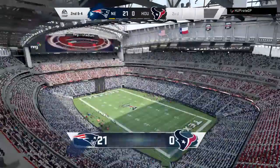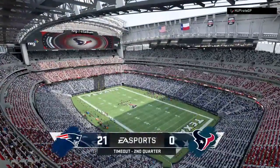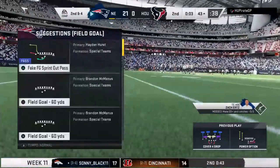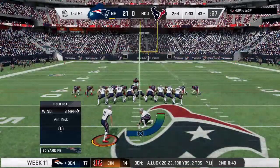So on now is Brandon McManus. He has hit from as far away as 57, but that was in Denver. And now a timeout defensively after that first down play. So they're going to make this offense sweat out half number 1.